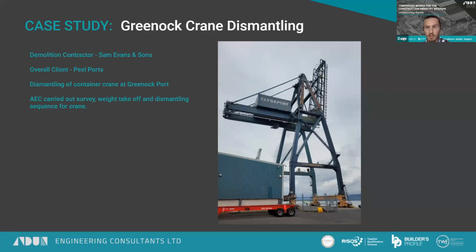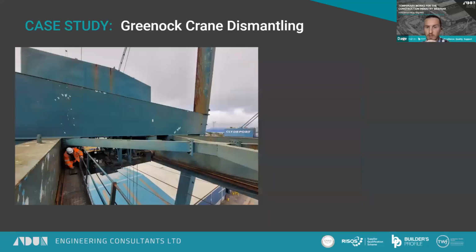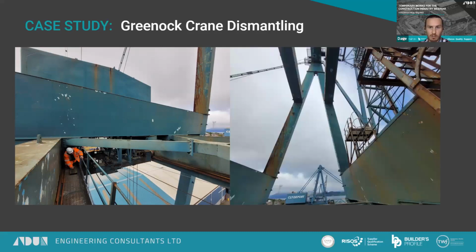So that survey work was quite difficult. We needed to get on site, take measurements of each of the members in enough detail to be able to draw it up and to produce an accurate weight takeoff for it to be dismantled. So just some pictures there illustrating what we were doing, how we went about the job, and how we did the weight takeoff.